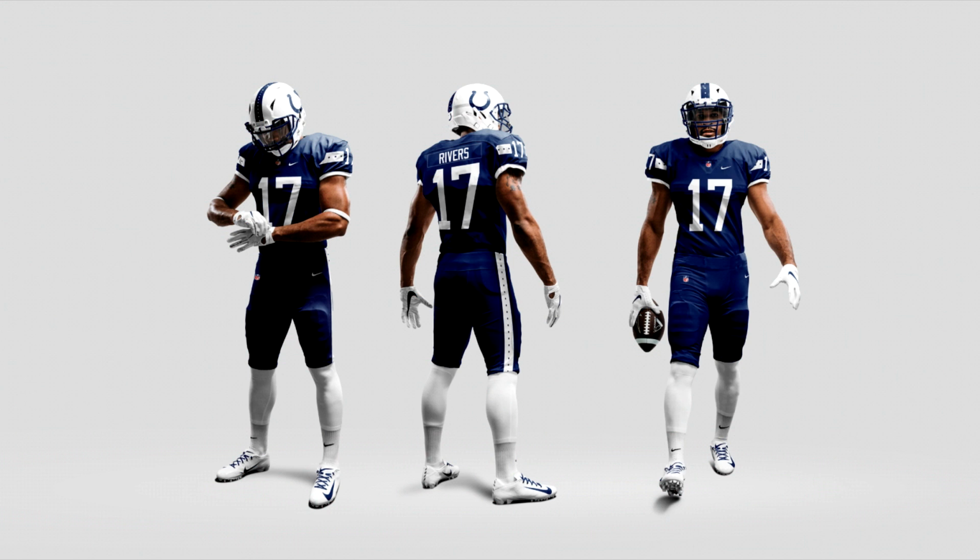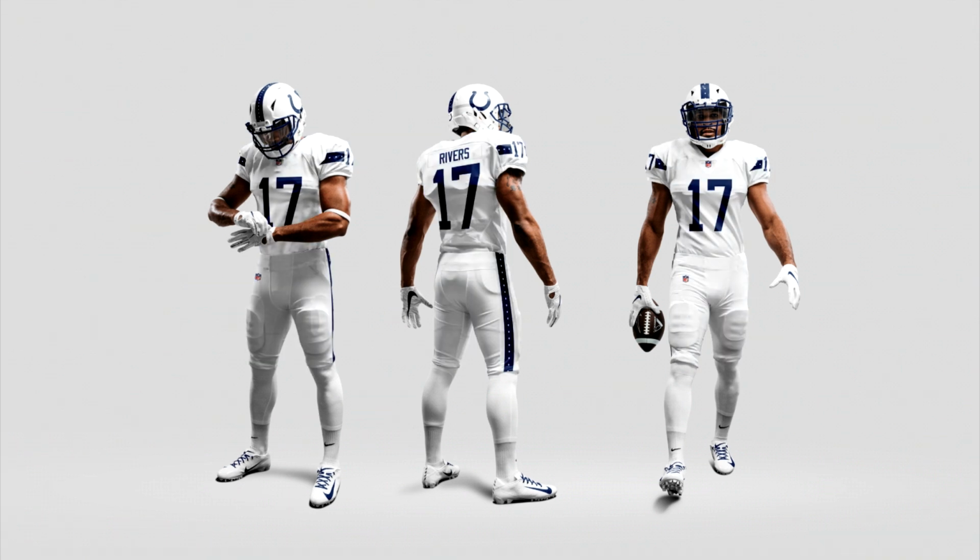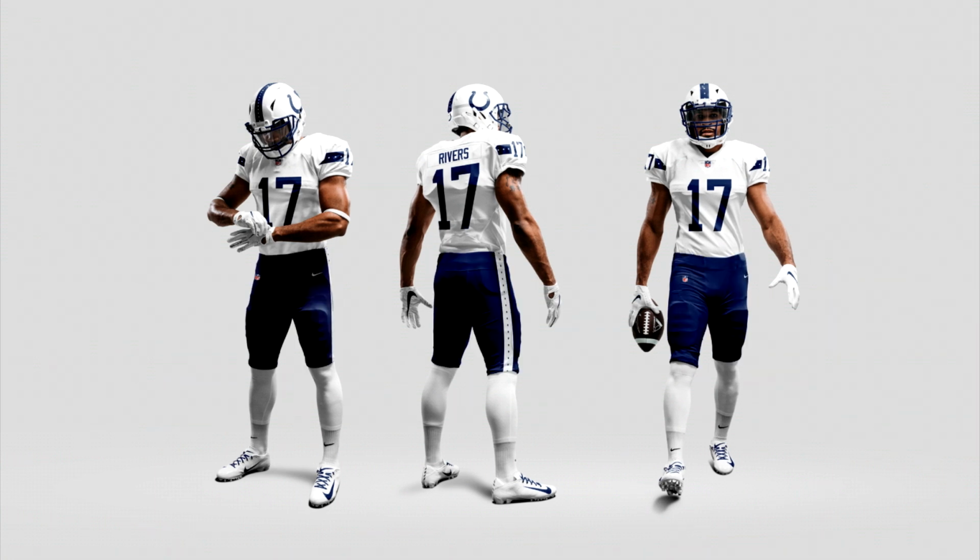The Indianapolis Colts uniform set is something out of the blue for the traditional-minded Colts. Dots in the single stripe resemble the logo, and the TV number intersects with the sleeve stripe, giving the Colts a unique element.